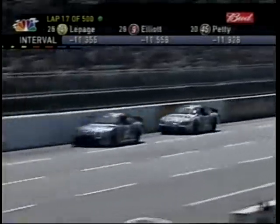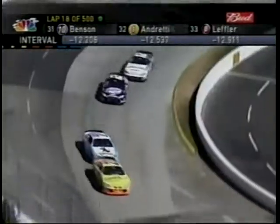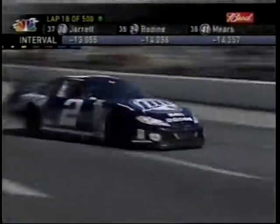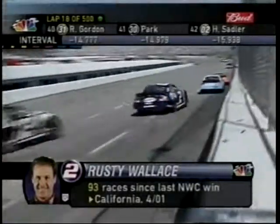93 races since Rusty's been to victory lane. The team has very high hopes here. The car pretty good since they got here. When Rusty drove Wally's car here yesterday, he was so happy with how that car handled. He asked to see under the hood to see what was in there. He said, I'm going back to my guys and see if we can help the two a little bit. So Wally, you may get a thank you from victory lane.